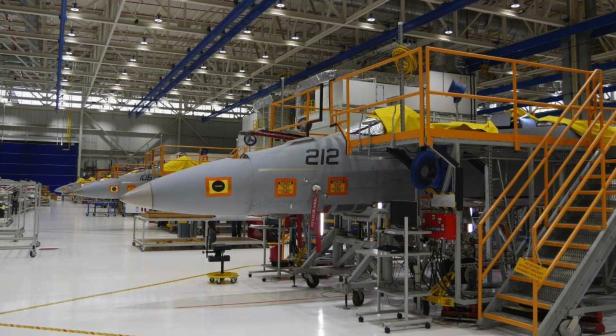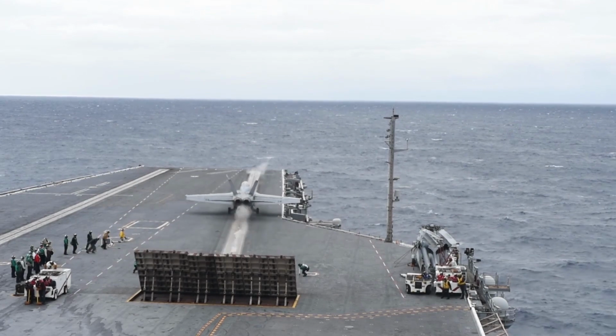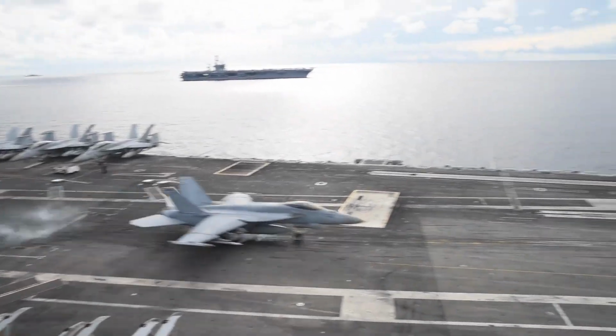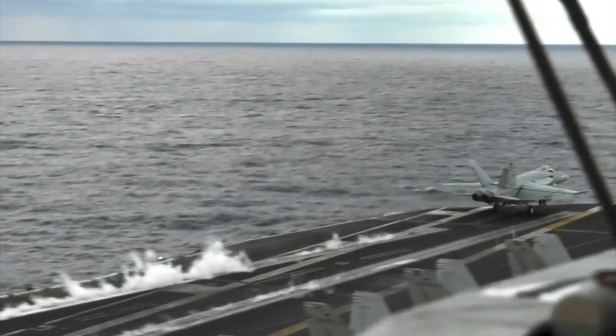The Service Life Modification Program for the F-18 Super Hornet started back in the 2018 timeframe, set up to extend the flight hours of the aircraft from the design life of 6,000 hours to 10,000 flight hours. So we've got to get these aircraft back into the fleet's hands and defend against our adversaries. With that, we're opening up the aircraft and giving the ability to upgrade capability.